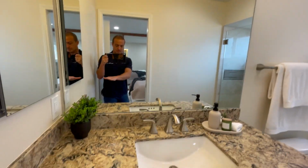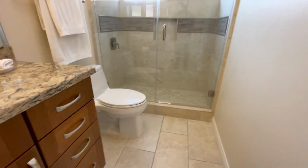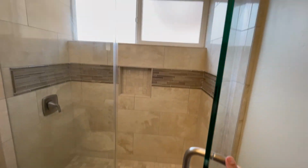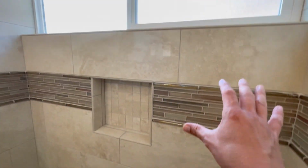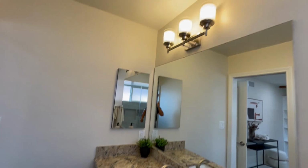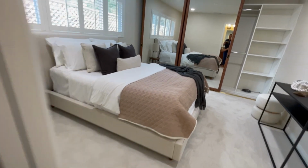Again, lots of counter space in the higher vanity. I like the shower in here and the heavy duty glass doors. The tile work in here again is really nicely done. You've got nice lighting in here. Oh, so we have a pocket door here to keep the separation. I like that it's a pocket door because then you don't have doors swinging open and hitting each other.